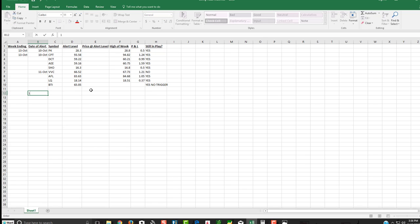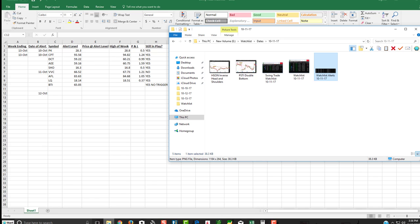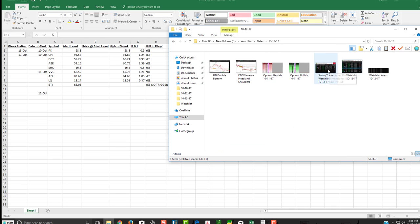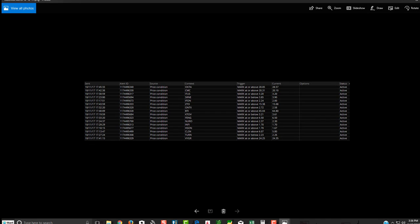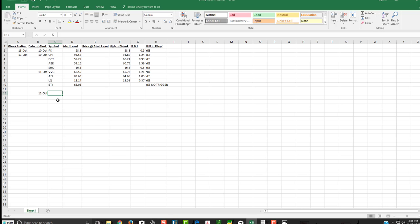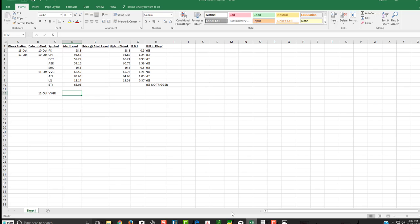So next one will be 10-12. And let's delete these pictures. And we'll go over here to 1012. Swing trade watch list with the alerts. All right, so take a look at this one. VYGR. And let's go to the alerts. At or above 24.25.